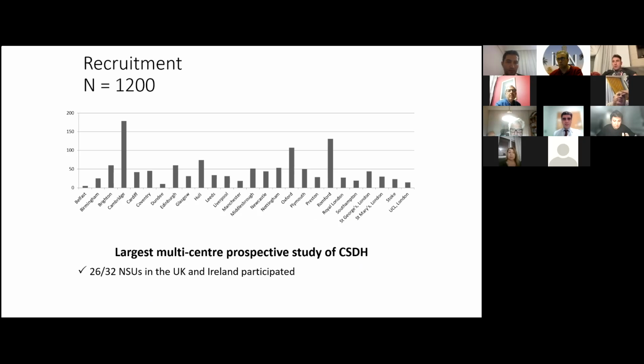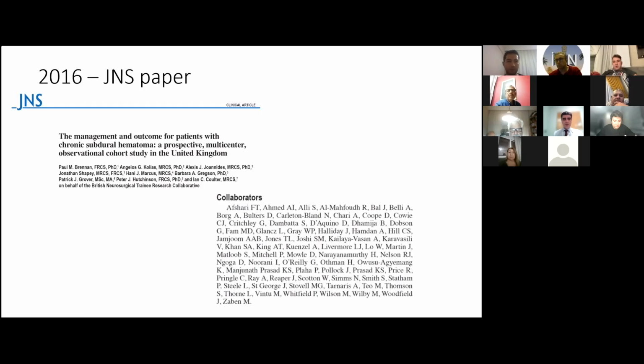You can see that we collected data from 26 out of the 32 adult neurosurgical units in the UK and Ireland. This was a paper that we published in the JNS in 2016. We had quite a few co-authors in the byline, but also lots of collaborators that were all cited on PubMed. If you look them up on PubMed, this paper comes up if you search, for example, the name of Ashari.